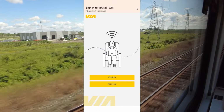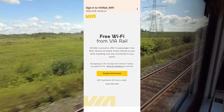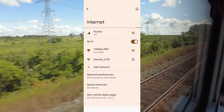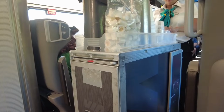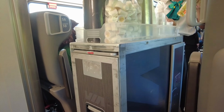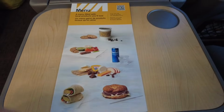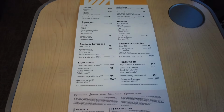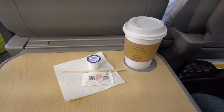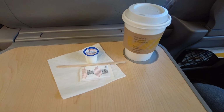Via Rail provides free Wi-Fi on their trains, and it was easy to connect to. It was fast and reliable throughout the trip. Shortly after leaving Union, there was our first drink service, and like in true airplane fashion, a cart is guided down the aisle. The menu has a variety of items, from snacks to small meals, with a selection of drinks. I decided to keep the caffeine levels up and went with a coffee for this first service.